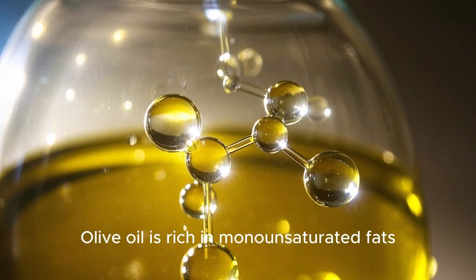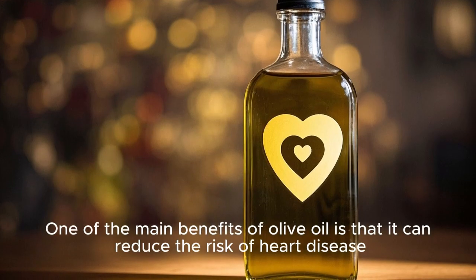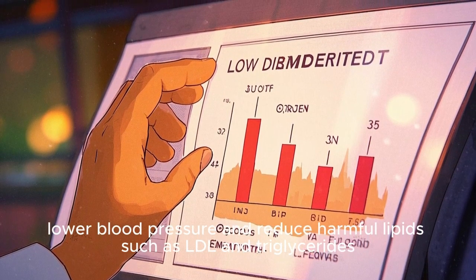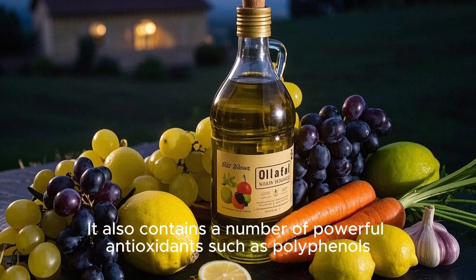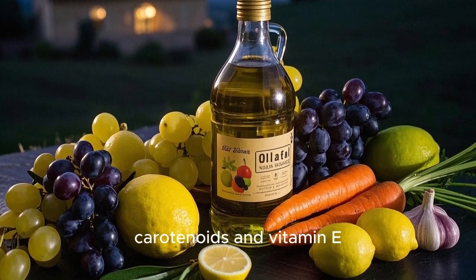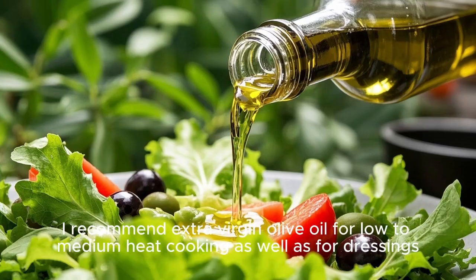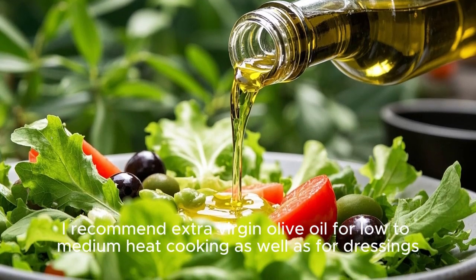Olive oil is rich in monounsaturated fats, particularly oleic acid. One of the main benefits of olive oil is that it can reduce the risk of heart disease. This is due to its ability to reduce inflammation, lower blood pressure, and reduce harmful lipids such as LDL and triglycerides. It also contains a number of powerful antioxidants, such as polyphenols, carotenoids, and vitamin E. These antioxidants have been shown to have anti-inflammatory and anti-cancer effects. I recommend extra virgin olive oil for low to medium heat cooking, as well as for dressings.